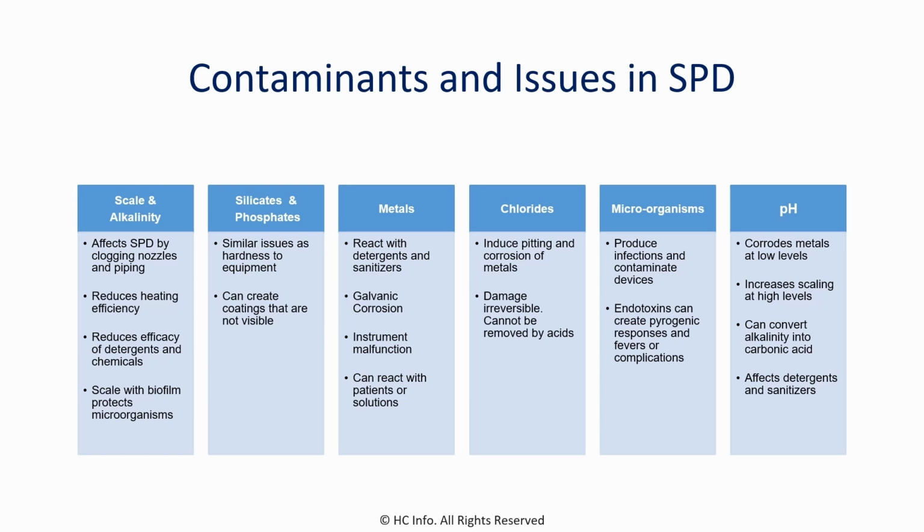Another contaminant of interest, or group of contaminants, are silicates and phosphates. A lot of these have either weak or no charges, so they tend to go right through a demineralization tank. And they have very similar issues to hardness in the equipment. They can build up over time. They can create basically a glass-like layer on items or cover up areas. And they also can create coatings that are not visible, so you might not even be able to see it. That's why those particular contaminants are being at the levels that they are.